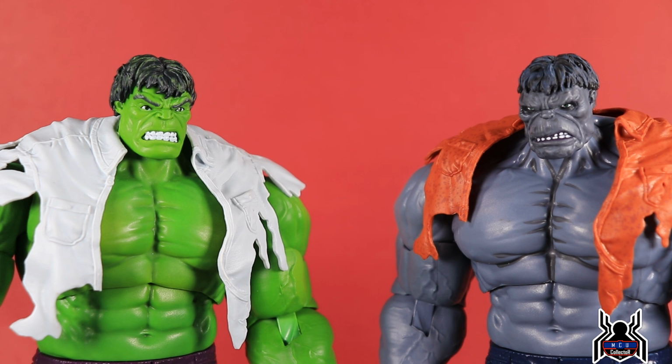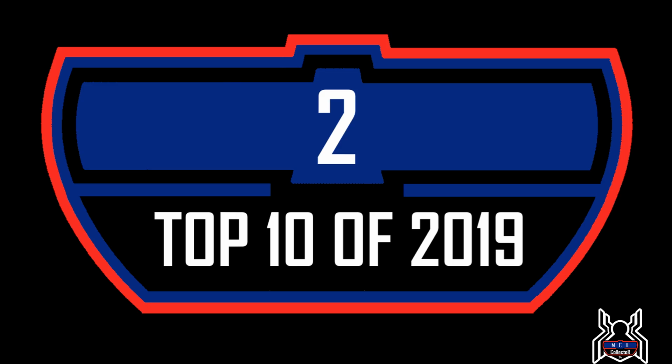So if you're a Hulk fan, no doubt in my mind that you have one of the 3, probably this one, but it's something I think any Hulk fan needs to have. Any Marvel Legends fan should have one of these Hulks because they truly are amazing. So that is number 3. Number 1 might surprise you guys a little bit, so let's get on to number 2.